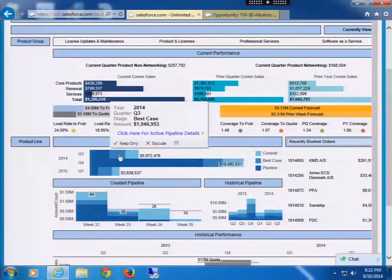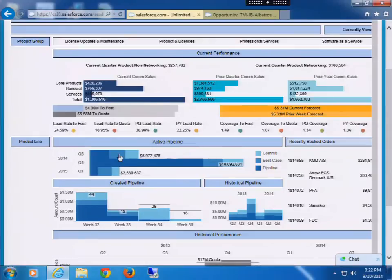So for a manager to have this consolidated view where they can not only see what their current performance is, but even figure out how to bridge that gap to reach that goal, and having something that does it for them in this same view is a big plus for them.